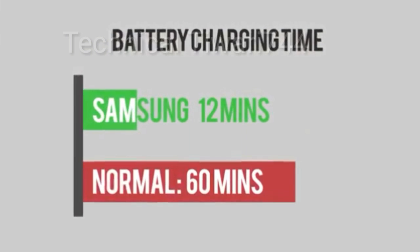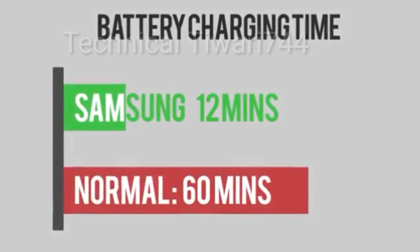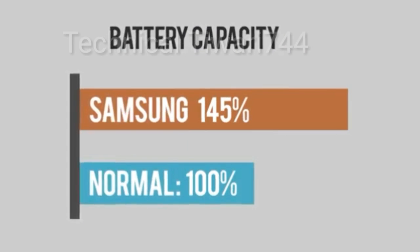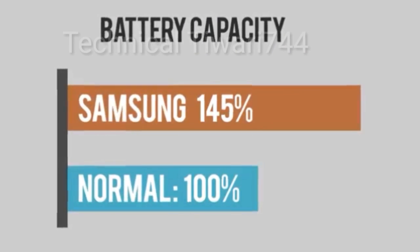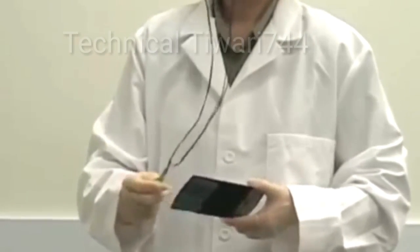The battery that Samsung has built charges 5 times faster than the lithium ion batteries that we currently have right now, and it is also flexible. The capacity is also increased by 45%, but because it's flexible, it is also completely safe. And because it's safe, you can take it on a flight with you, unlike some other Samsung phones.